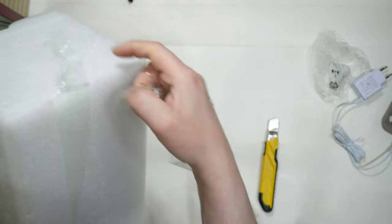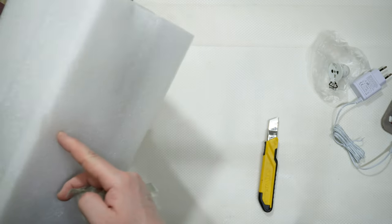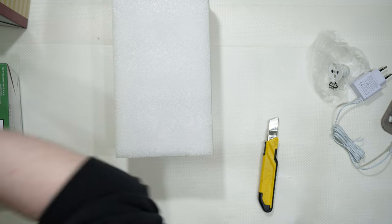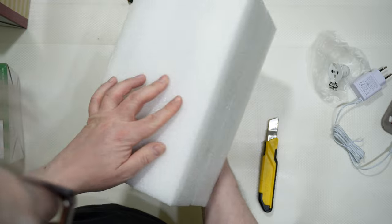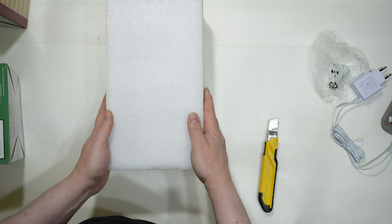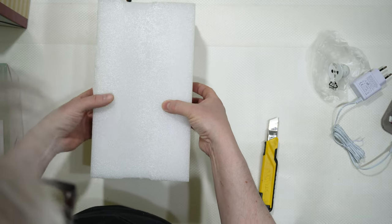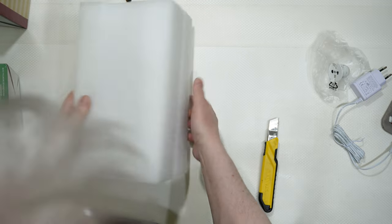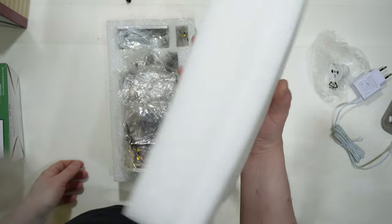And no indication at all where is the top or the bottom. So for now, packaging is better for Lemax than Department 56, in my opinion. I don't know where the top is, I don't know where the bottom is. Let's open this and let me try. I suppose this is the top.